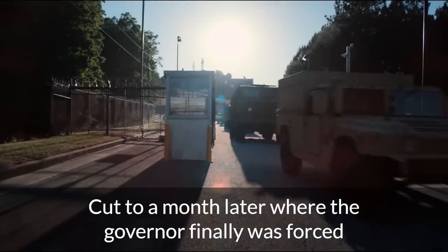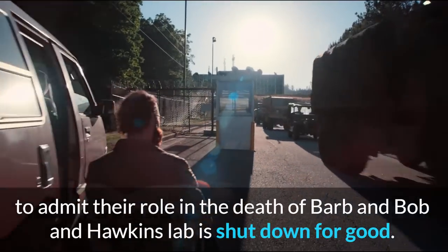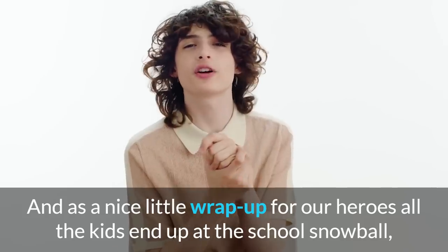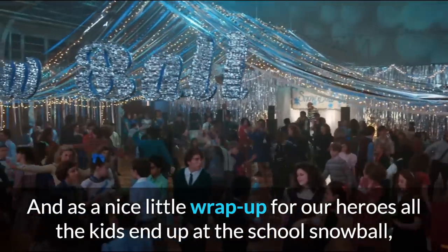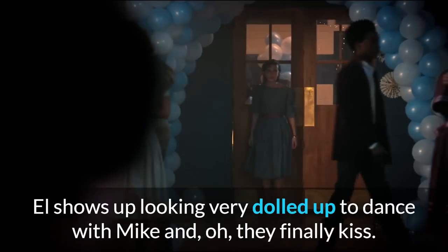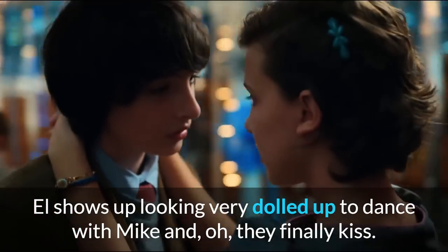Cut to a month later, where the government finally was forced to admit their role in the death of Barb and Bob, and Hawkins' lab is shut down for good. And as a nice little wrap-up for our heroes, all the kids end up at the school snowball, where Dustin has a, let's say, new hairdo. Elle shows up looking very dolled up to dance with Mike, and oh, they finally kiss.